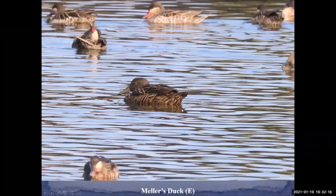So what we're going to do now is run through the bird species that we saw, and I'll try to do this in kind of a taxonomic order, who knows. But the first we come to are the ducks. And so this is Meller's duck, which is an endemic duck, and this was found in that little lake area in Tana that we saw.